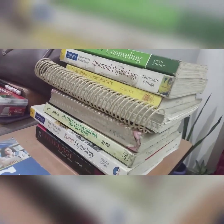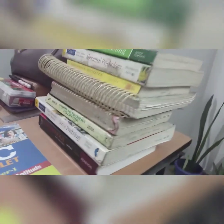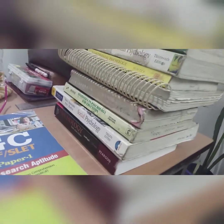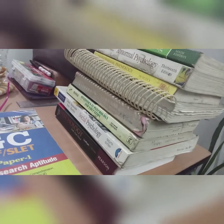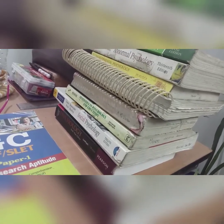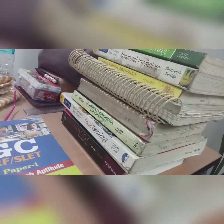Then I have the social psychology textbook by Baron, by Pearson Publication. I study that for about 1 hour per day. So this is all about my paper 2 material which I study on a daily basis. For the rest of the days left after the 30-day strategy is done, I'll stick to the PDFs which I am preparing for revision.